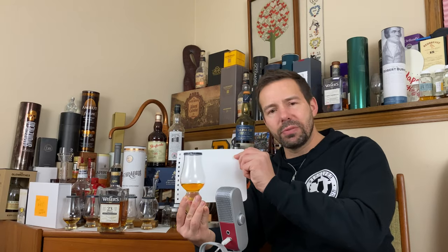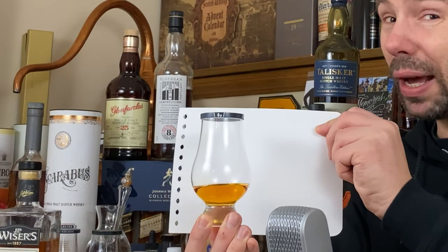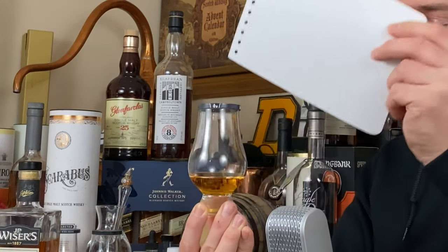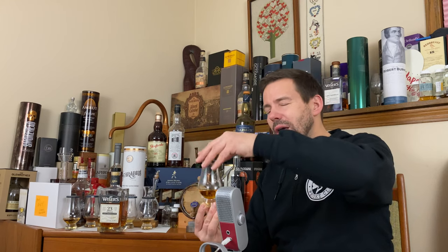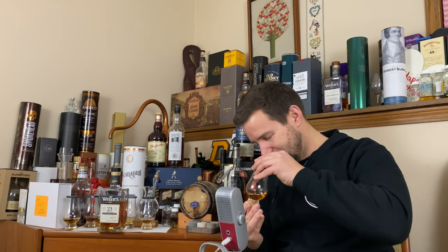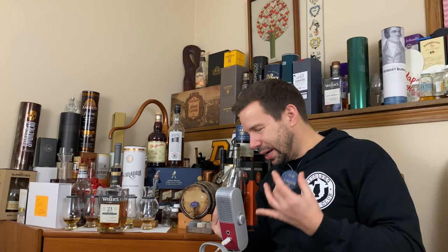All right, color first of all, pretty dark. I mean, gold plus, getting nearly into the copper end. Very dark gold. We'll give it a whiff before we take off that lid. Dusty, bookshelfy, leathery, slight kind of an apple, hint of mint in there.